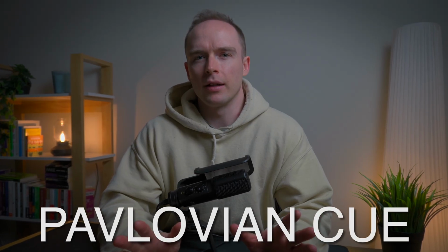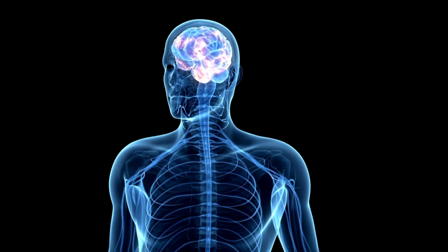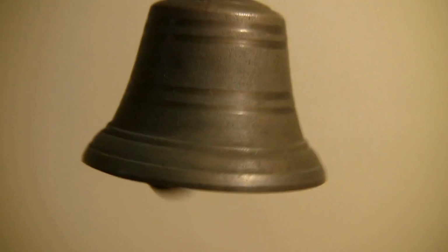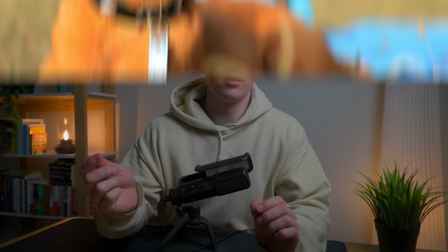And the best way to use these noise cancelling headphones is what's called a Pavlovian cue. This is where your brain learns to link a specific trigger, so it could be a sound, a smell, or a location, something like this, to a specific action. And this comes from scientist Pavlov's classic conditioning experiments with dogs, where they end up ringing a bell and the dog starts to salivate because it associates that noise with getting food.